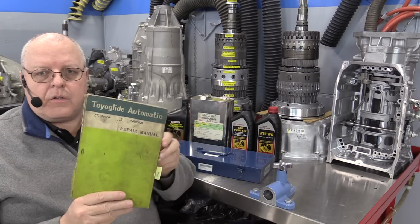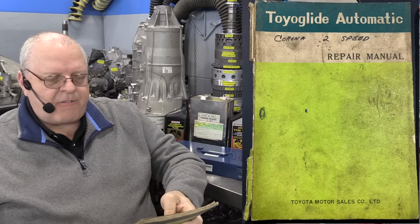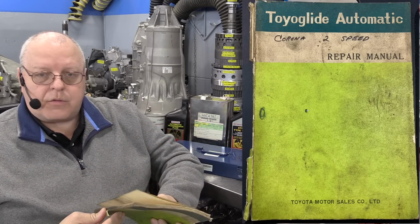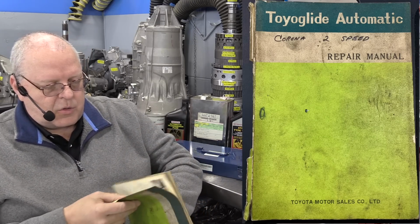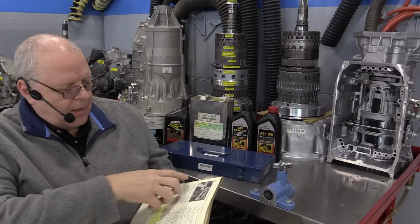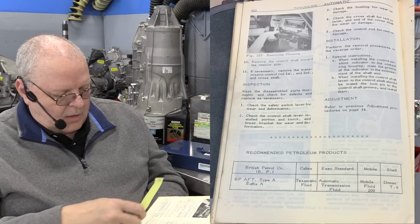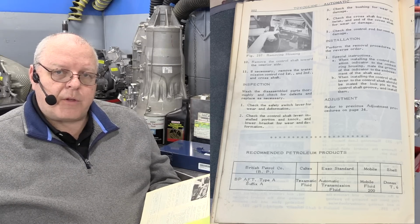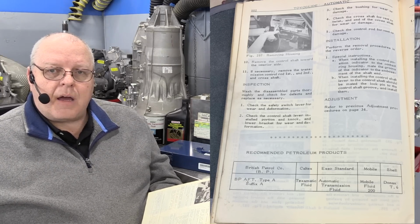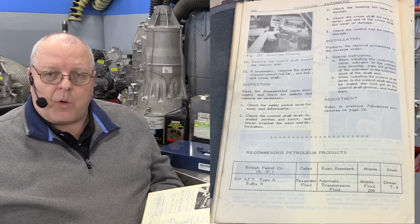I have a service manual for a 1967 Toyota Corolla with this Toyoglide transmission in it. And if I open up and look at the recommended fluid for this transmission, it shows that the fluid required for this transmission is the Type A Suffix A fluid that General Motors developed.